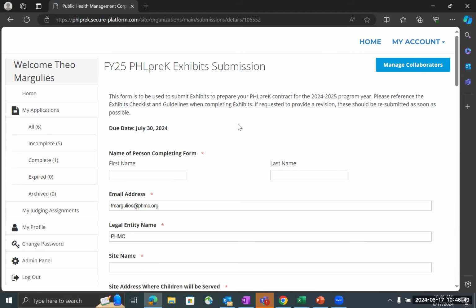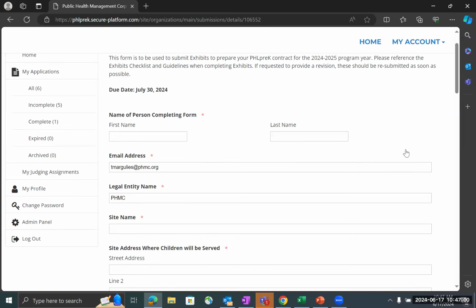And then this is the submission form. It gives a little bit of information about what this form is being used for, and it gives them the due date, which is July 30th. And then here is the information.